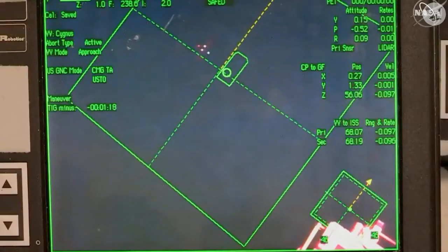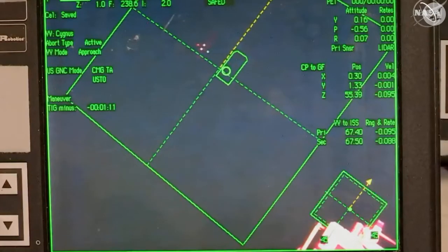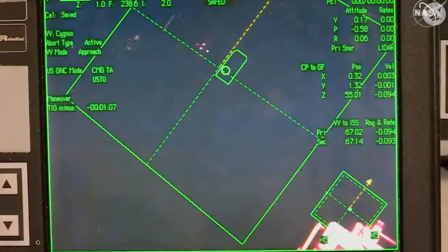In the meantime, Cygnus is still approaching the International Space Station, slowing down a little bit on its approach. Now just under 70 meters away from the space station. That next holding point is at 30 meters.